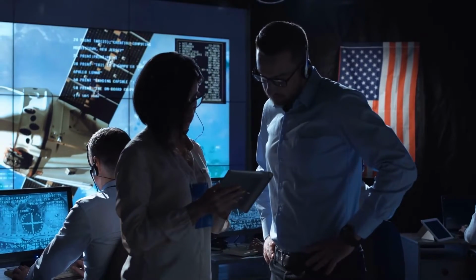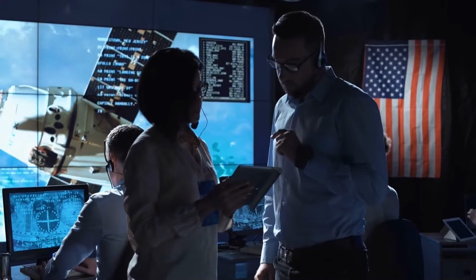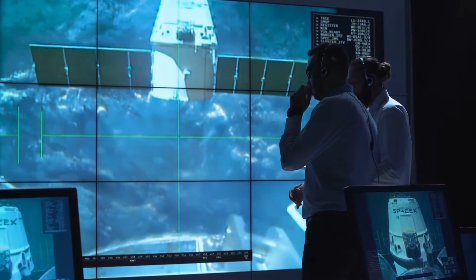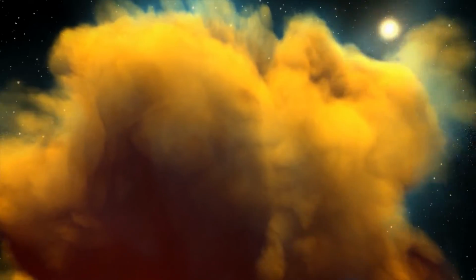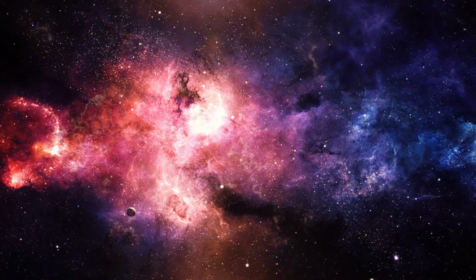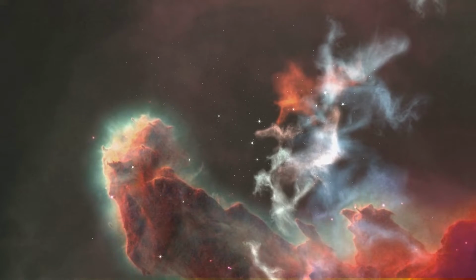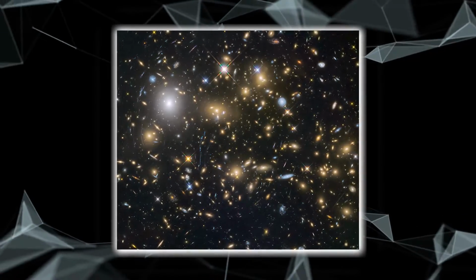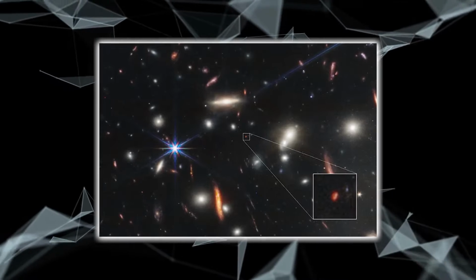Next, what exactly is this red smudge? According to astronomers, this unassuming small red blot visible in the background of the deep field image can rewrite our entire understanding of the early universe. The red smudge is a newly discovered, as of now unnamed, galaxy from just a few hundred million years after the Big Bang. But you might be thinking, hey, there are other small red galaxies in this picture. Why is this one so important?